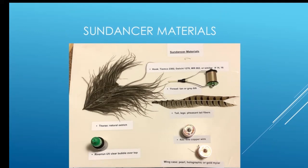Here's the UV clear, got copper wire, got holographic mylar, got a pheasant tail. We need to make a comment about pheasant tail. When you go to your fly shop and you buy a clump of pheasant tail, the one you want to use for this particular fly is the center feather. The reason for that is the fibers on the center feather are much longer than they are on the side feathers of the clump. So we're going to use the center feather from the pheasant tail.